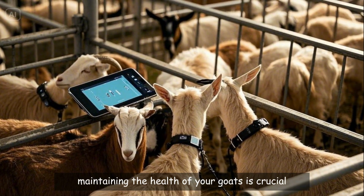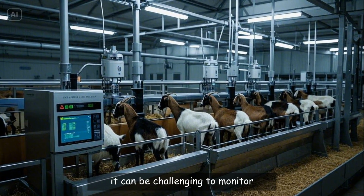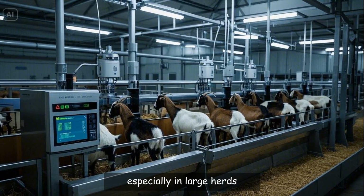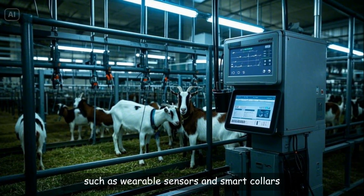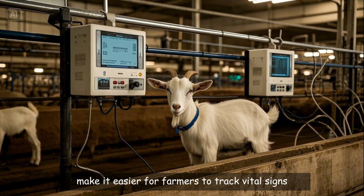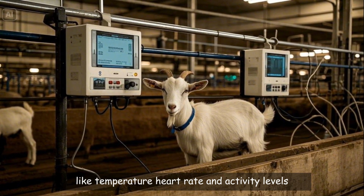Health monitoring devices. Maintaining the health of your goats is crucial for a thriving farm, but it can be challenging to monitor the well-being of each individual animal, especially in large herds. Health monitoring devices, such as wearable sensors and smart collars, make it easier for farmers to track vital signs like temperature, heart rate, and activity levels.